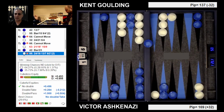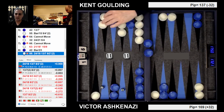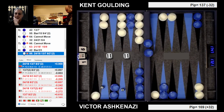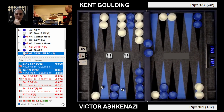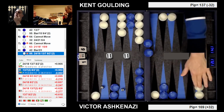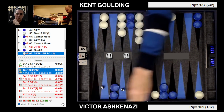Kent's looking to double. He can hit with 2s or 8s, but the 2s hit on the other side, so he rolls. Double 6. Good roll. He points on head. And he's going to want to bring 1 down and either split with the back or bring the last checker 24-18 or bring another checker down.